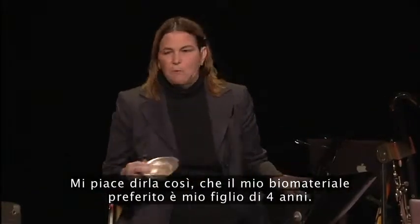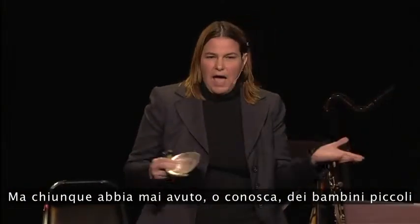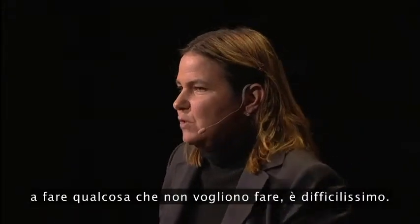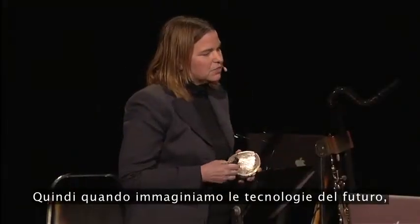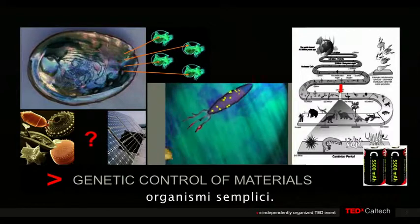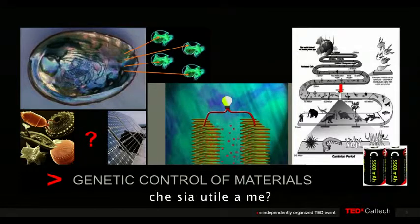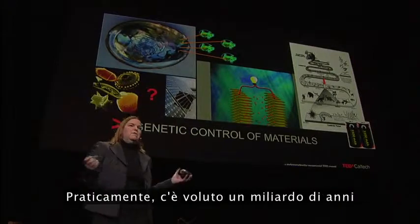I like to say my favorite biomaterial is my 4-year-old. But anyone who's ever had or knows small children knows they're incredibly complex organisms. And so if you wanted to convince them to do something that they don't want to do, it's very difficult. And so when we think about future technologies, we actually think of using bacteria and virus, simple organisms. Can you convince them to work with a new toolbox so that they can build a structure that would be important to me?